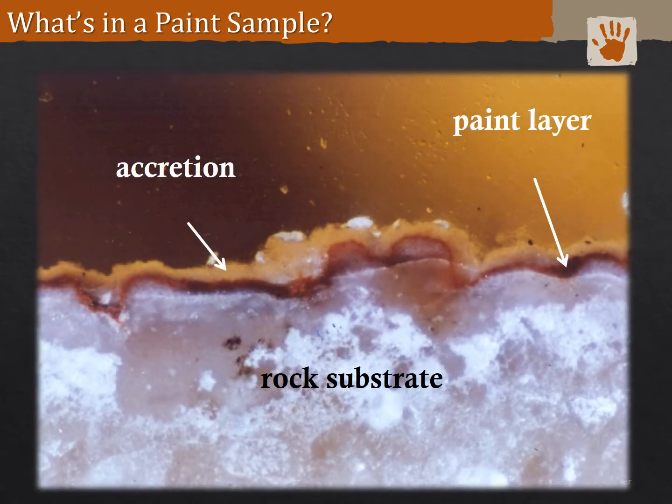Once you get a sample back to the laboratory, it's good to think about what that sample is actually made of. It is a collection of mineral accretions and underlying rock substrate in addition to the paint layer. We want to date the organic material from that thin red paint layer shown in this cross-section. And in other examples, it might be charcoal pigment from black paintings, but for a red painting, it's going to be an organic vehicle or binder that was added to an inorganic pigment when the artist made the paint.